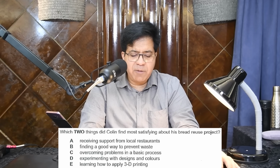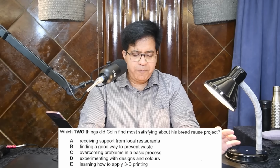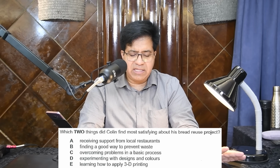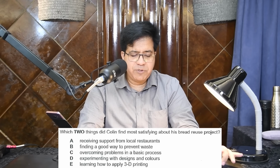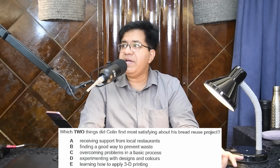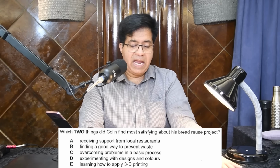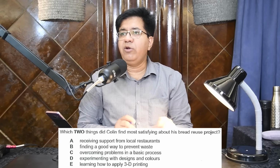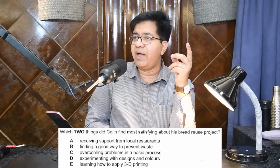Option C, overcoming problems in basic process. So, overcoming problems, basic process. Option D, experimenting with designs and colors. Underline designs and colors. And option E, learning how to apply 3D printing. So 3D printing. Now out of 5, 2 things are most satisfying for him, and we will see what those 2 things are. And in order to look for 2 things, you need to eliminate 3 things also, which are least satisfying or not satisfying for him.